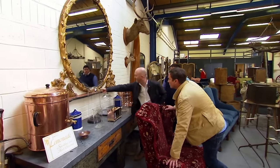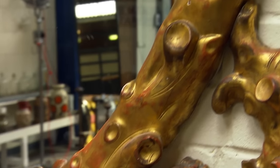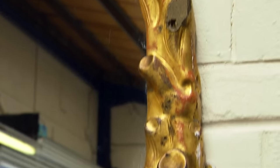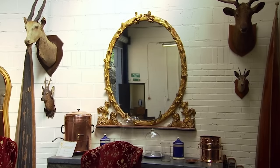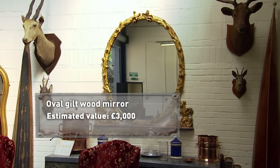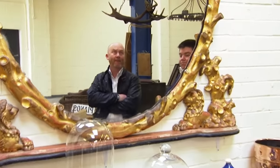This large English oval giltwood mirror with unusual rustic design was made in the 1820s. With minor restoration, it could fetch around £3,000. What are we looking at for that one? £2,000.